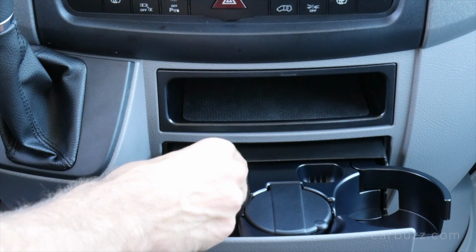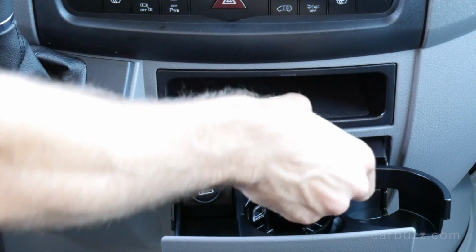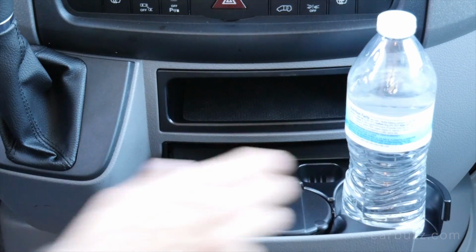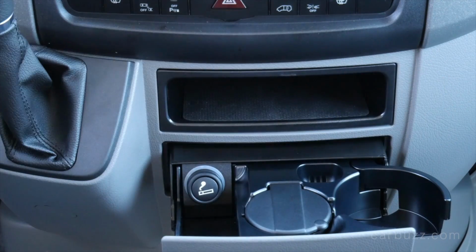That's to light up your doobie. That's to put your beer, I would do that if I were driving one of these things. Water. That's boring. Sorry, I mean water. No, beer and a cigarette. That's a quite cool doobie.